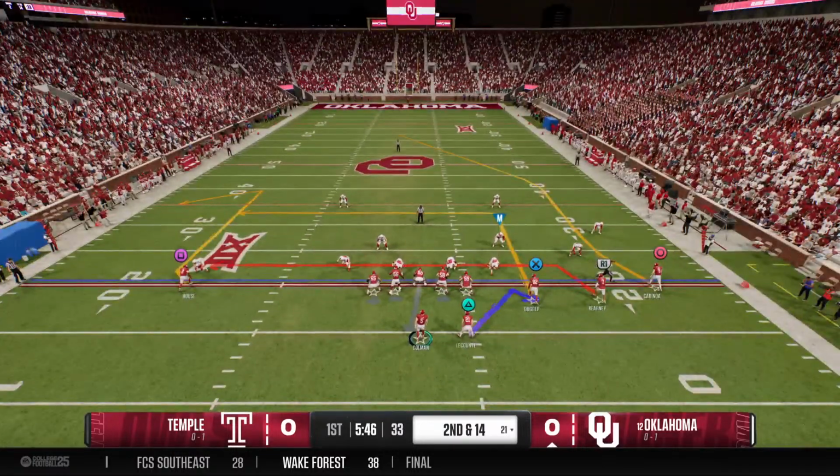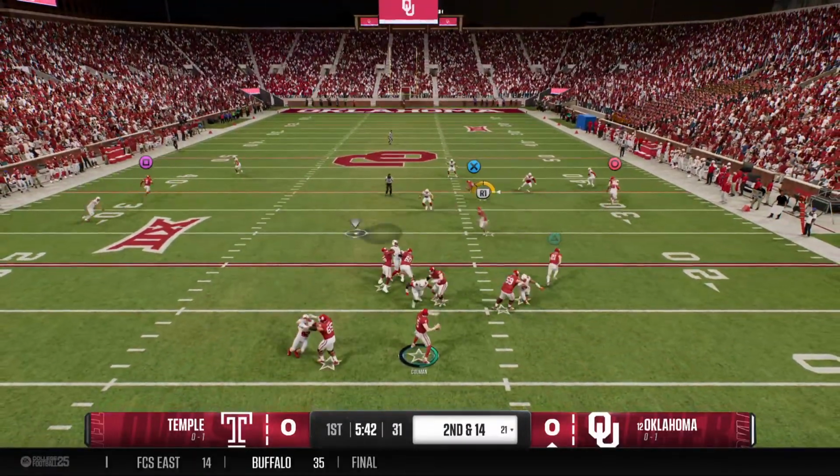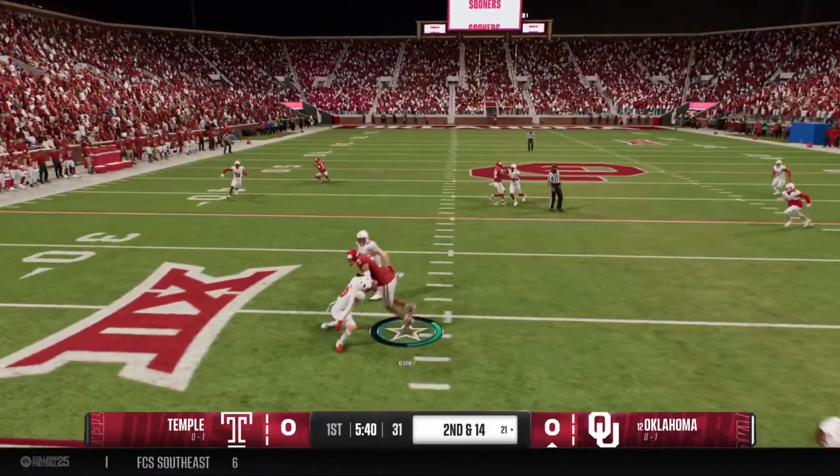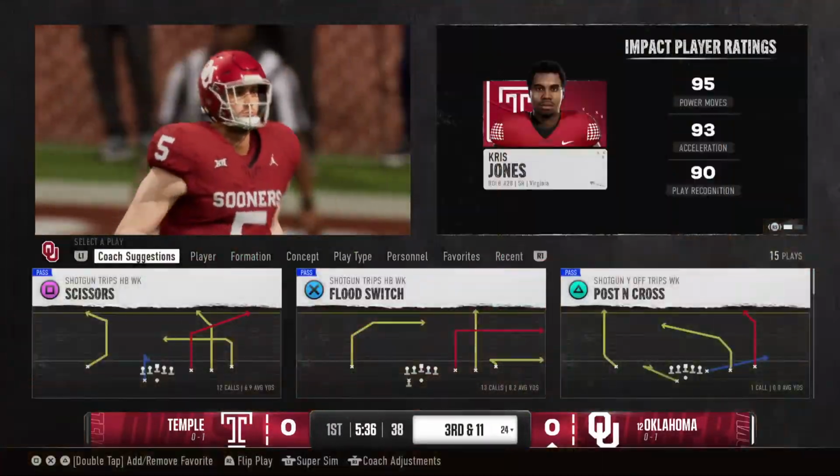You had all day to think about how you wanted to start the game. And this defense, exactly how they wanted to do it. Get to the quarterback and get him on the ground. And they pick up just a few on that completion.